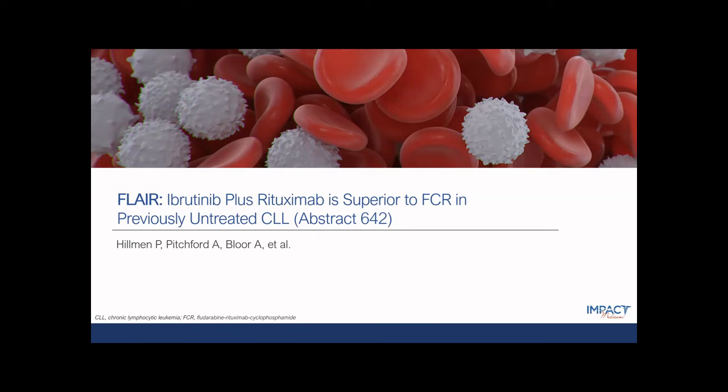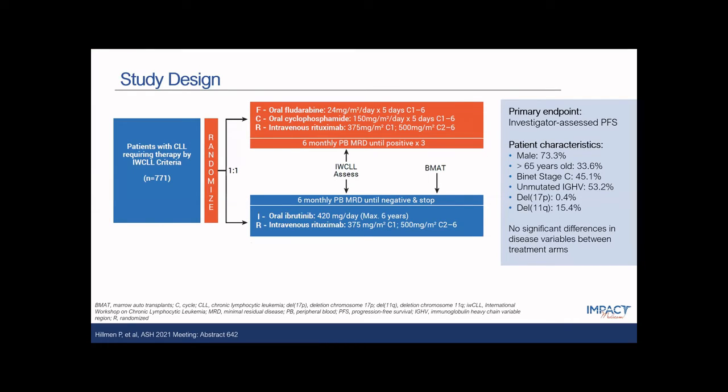The FLAIR study, I think, was the most interesting study presented at ASH this year for CLL. This is a large randomized clinical trial comparing FCR to ibrutinib plus rituximab. At the time the study started, the Alliance data and the MD Anderson study that showed that rituximab really didn't add anything to ibrutinib were not yet published. So I think we should look at this and think of it like it's ibrutinib versus FCR.